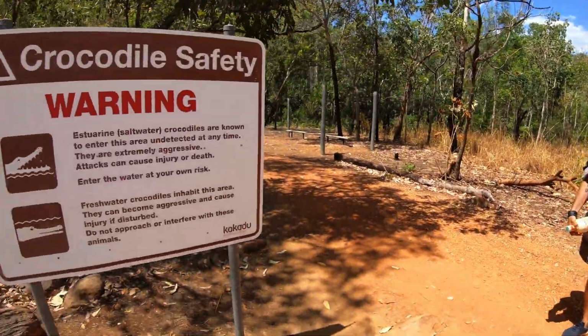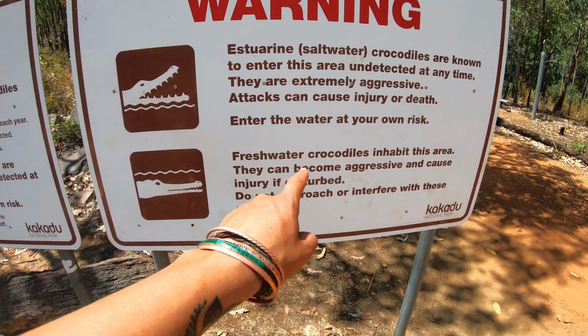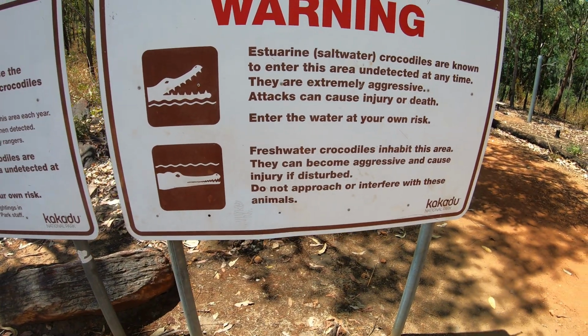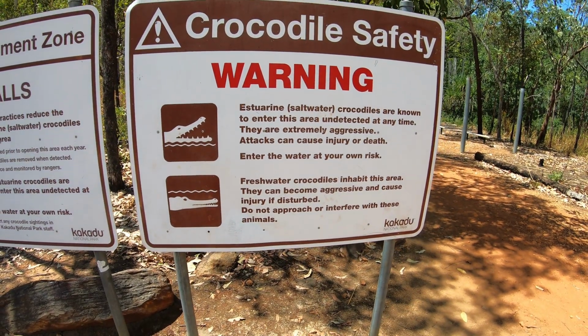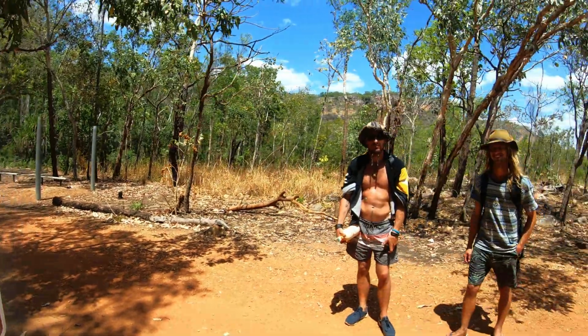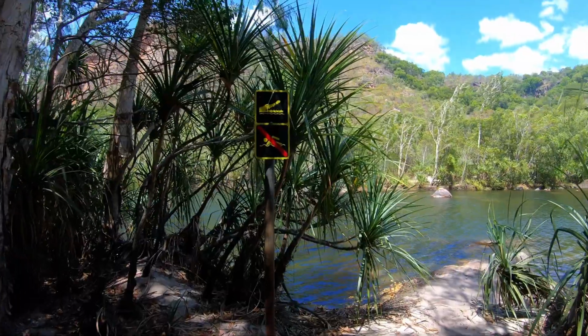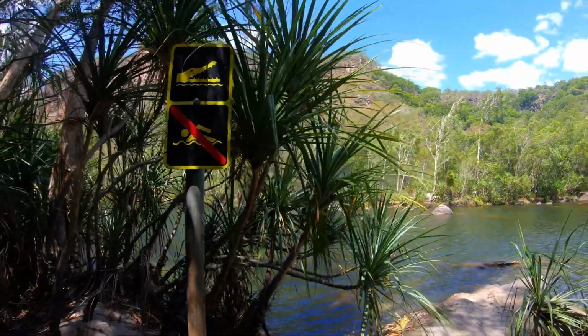Crocodile safety. Freshwater crocodiles inhabit this area, so they can be aggressive. Enter the water at your own risk. Let's do it! You wanna go in? Hey? You wanna go in?